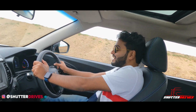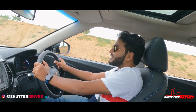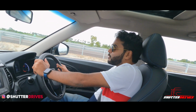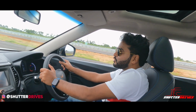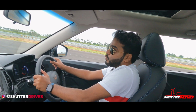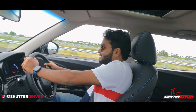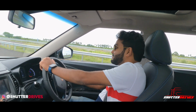So this is the handling test of the car. This is the handling track. It's a newly laid out track by Mahindra here to check out the handling capabilities of their various cars. If you want to check the Scorpio's body roll, bring it here, and you can get to know everything about the Scorpio N, which was famous for body roll. Okay, so talking about the XUV 4OO, very excited to check out the handling of this car. This being an EV.